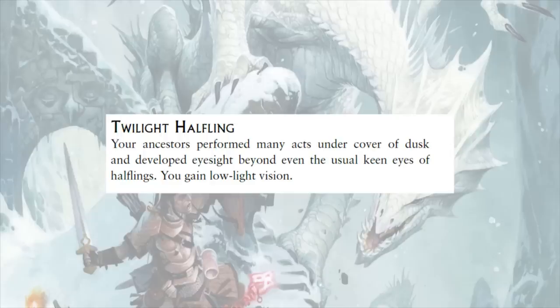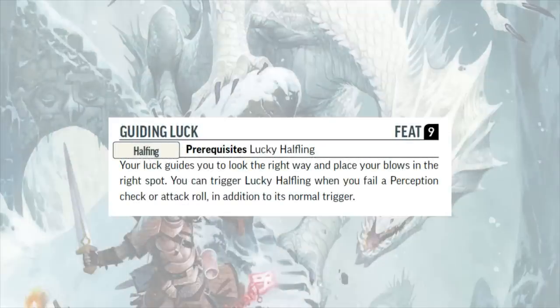The first has a prereq that's Lucky Halfling at feat level 9. It's Guiding Luck, which says you can trigger Lucky Halfling when you fail a perception check or an attack roll, in addition to its normal trigger. When did the witch get here? That's so amazing. Now it's not just fail a save, oh, I gotta fix it. Now everyone's a halfling, or everyone's adopted by halflings and taking 2 feats, or they're not optimized. As a reaction, you fumble an attack and you're gonna throw your sword off the chasm. Of course, that's not raw, but we have fun.